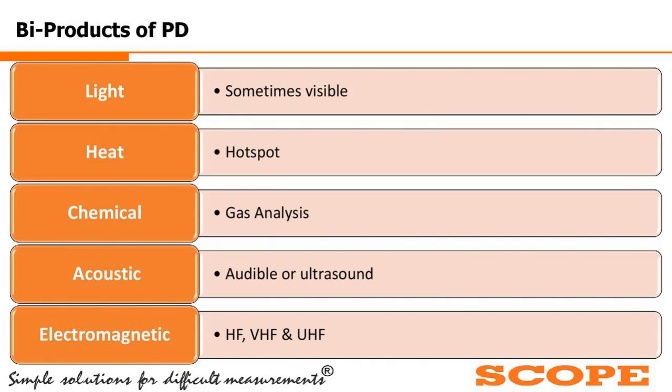So the byproducts that are there whenever there is occurrence of partial discharges are, first of all, light. Whenever there will be some discharge, there will always be light. It can be visible, it cannot be visible. If it is on the surface, like in terms of corona, you can see it. But if it is happening inside the insulation body or inside your equipment, you cannot see it.